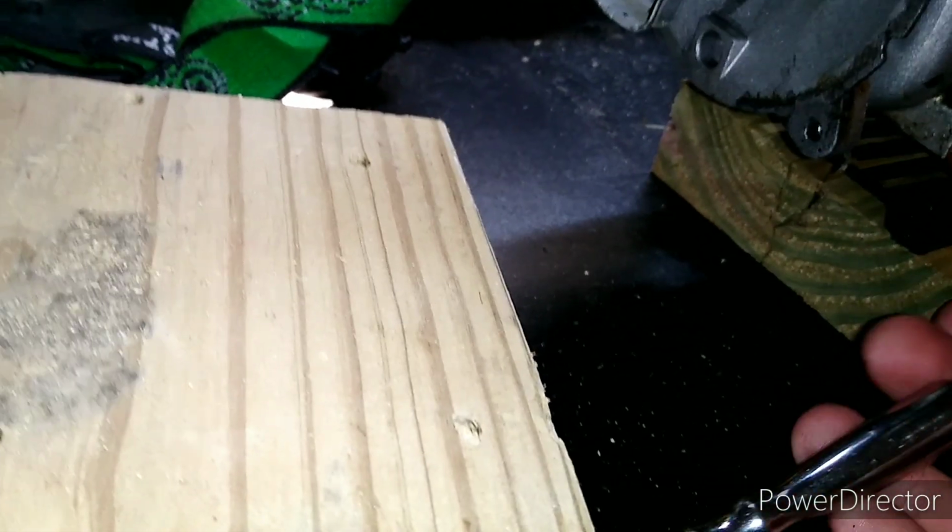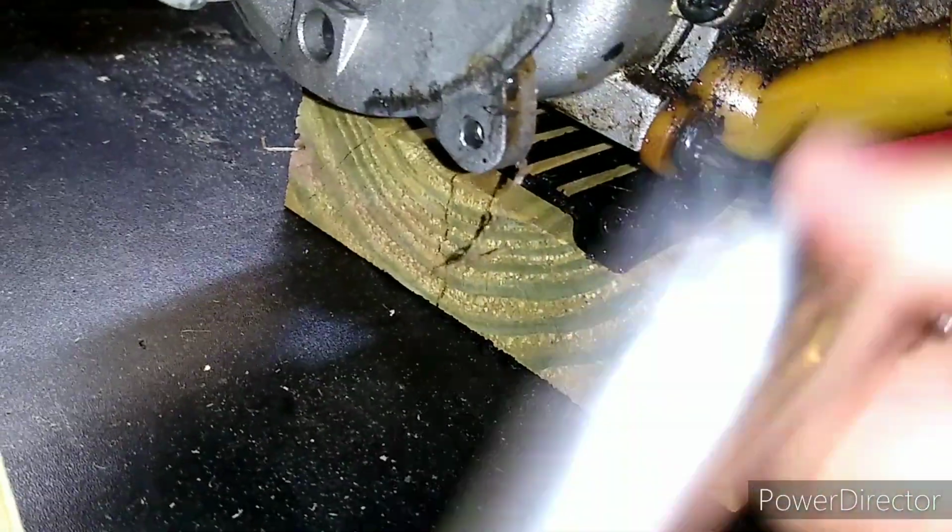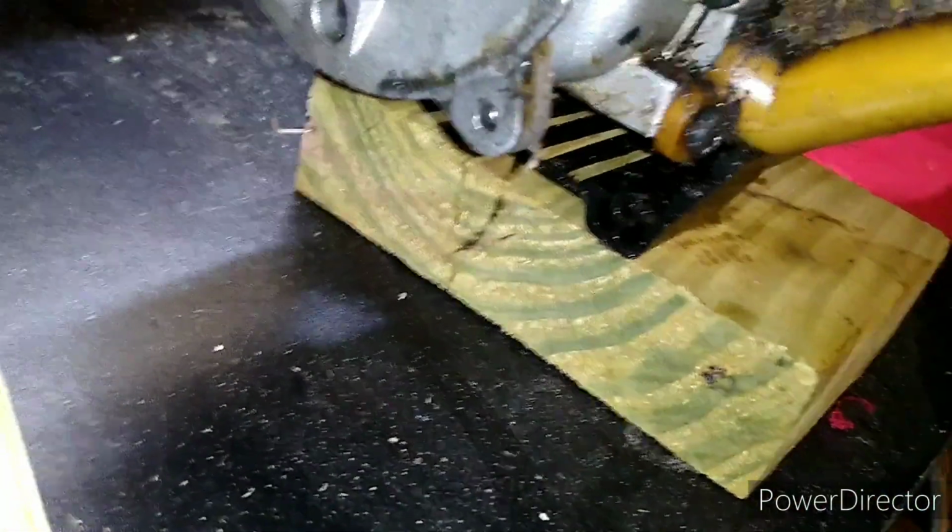Also guys, I just want to point out, life is so easy when you have the correct tool for the job, honestly. Look how simple that is. Now, I need to go get a catch pan to catch this, but really, starve it.